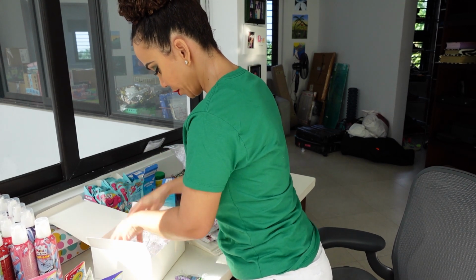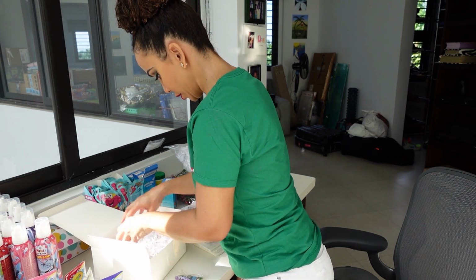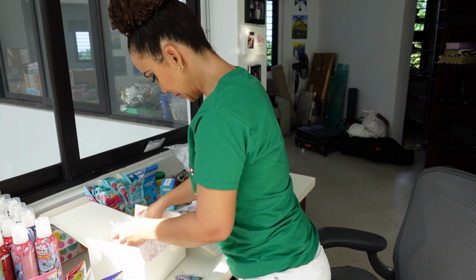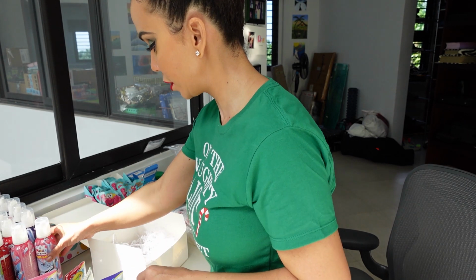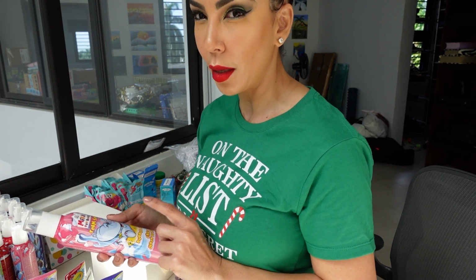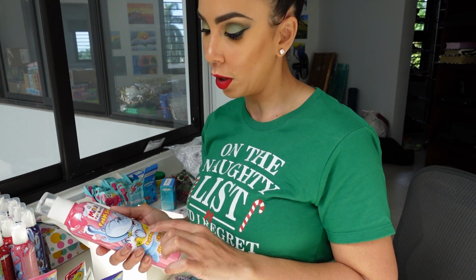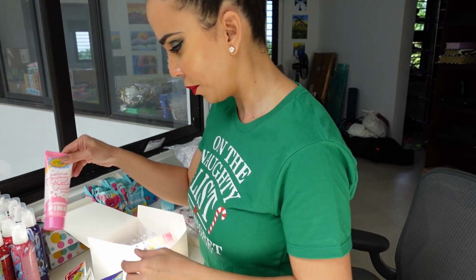I'm just fluffing it up because that whole bag has to be for 20 boxes. Yes, and this is enough for one box. Let's put it up. All right, so I'm going to put one. Also, on the bottom, once I finish the box, I'm going to mark a G for girls. So this is pink, and I want the girls to get pink. Maybe I'll do a pink finger paint.